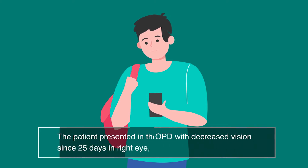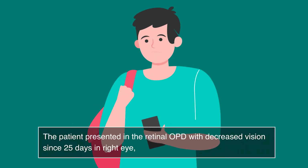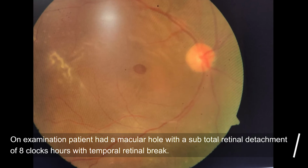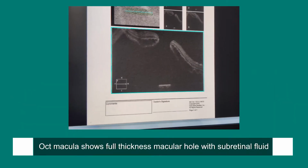The patient presented in the retinal OPD with decreased vision since 25 days in the right eye. On examination, the patient had a macular hole with a subtotal retinal detachment of 8 clock hours, with a temporal retinal break. OCT macular shows a full thickness macular hole with subretinal fluid.